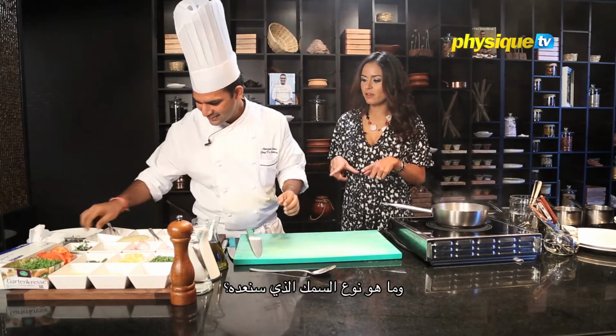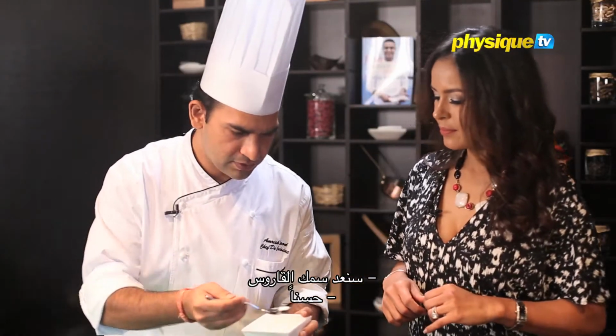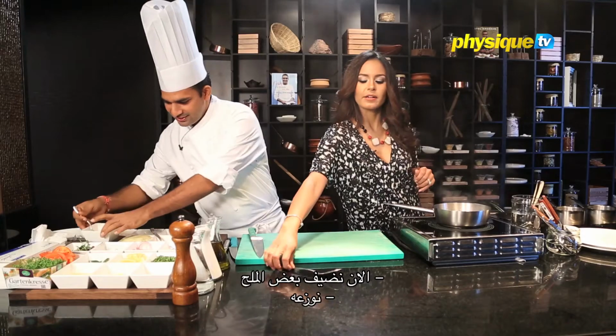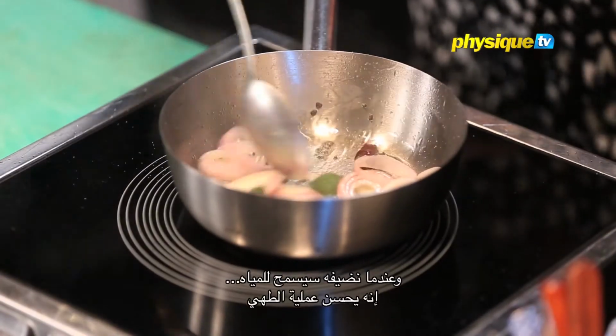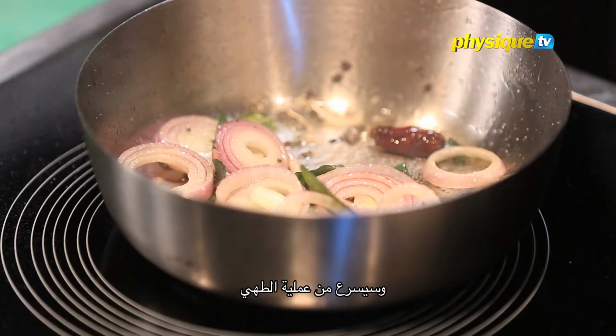What is this particular fish that we're preparing? We will be preparing a fish called sivas. Now we add some salt. Should I stir it around a little? Yes. When we add salt, it allows the water to come out, enhances the cooking, and speeds up the cooking process.